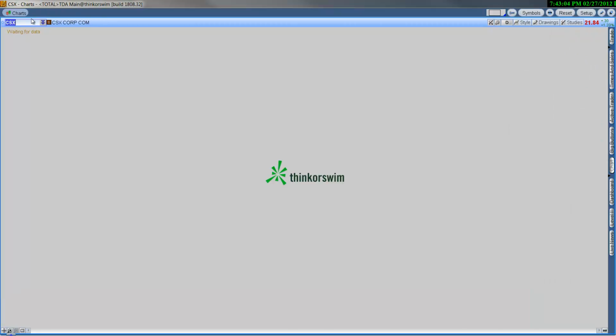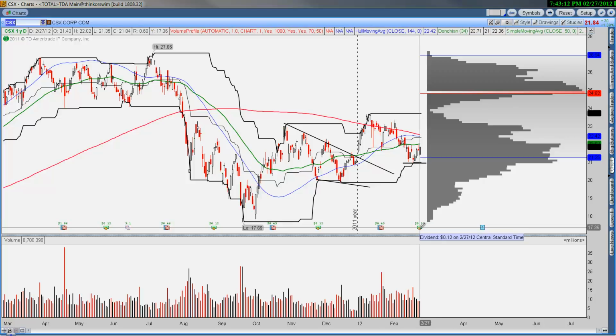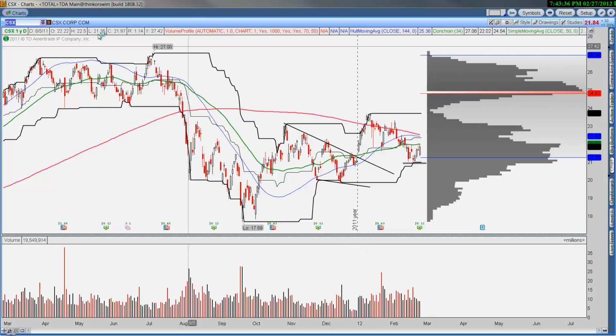So CSX reported earnings last month, so you have nothing to worry about there. It looks like they gave out the dividend today, so people were rewarded. But I don't think there's anything wrong with CSX, especially from a longer term point of view. 52 week lows 17 and change, 52 week highs 27. You see, once we push up above these swing highs, there's really no volume until we get up towards 25. So you could potentially make $4 or $5 in this trade.